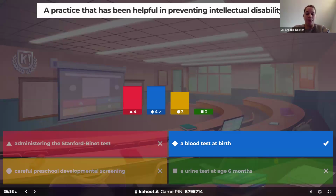Why is that? Why do you think it's a blood test? I feel like preventing is an iffy word. It's like detecting maybe. Yeah, like detecting before they're severely delayed. So what can we detect by blood test at birth?